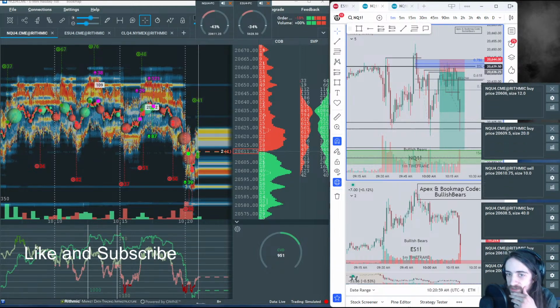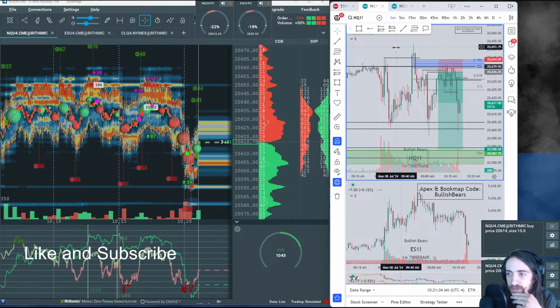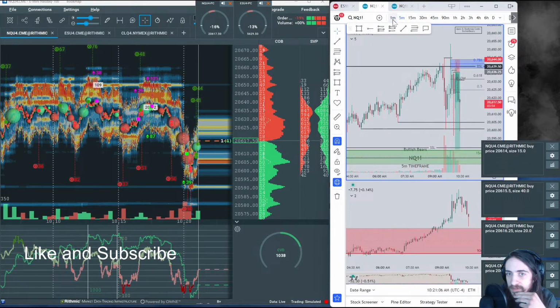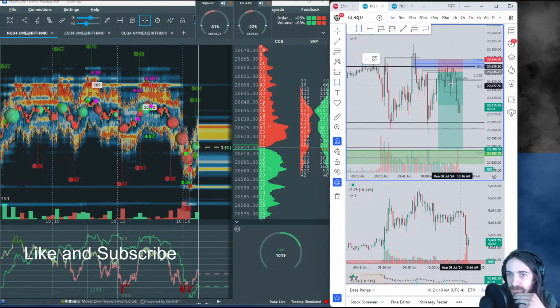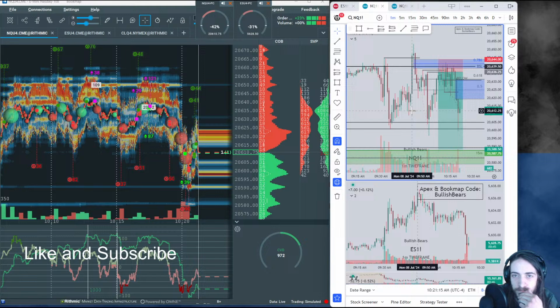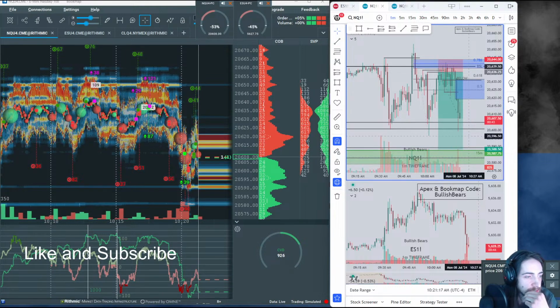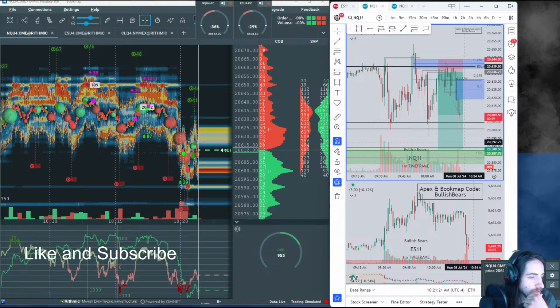Do have to get going in about 10 minutes. Expecting us to chop, right? So it's hard to hold a trade because we've been choppy. We have a fair value gap of 1 minute right here. I like it though. I like it though. Would really like to see that demand zone down there.